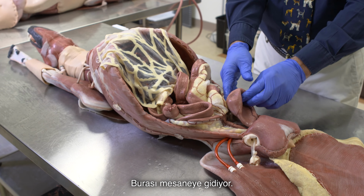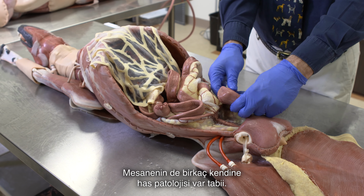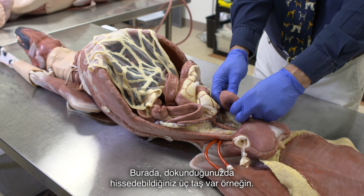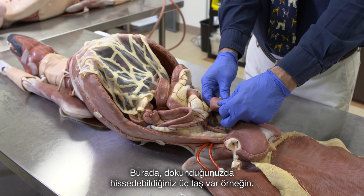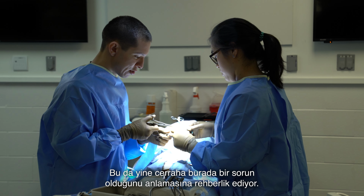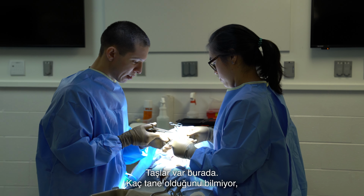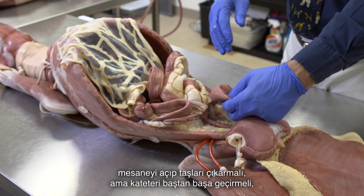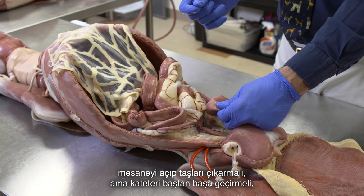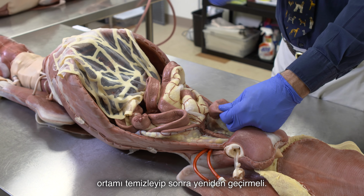This leads us to the bladder. And of course, the bladder specifically has a few pathologies itself. There are, in this case, 3 stones that are palpable within it. This, again, guides the surgeon to perceive there to be a problem. There's stones there. He doesn't know how many, so he must open the bladder, remove the stones, but thoroughly pass a catheter, clearing it, and then passing it again.